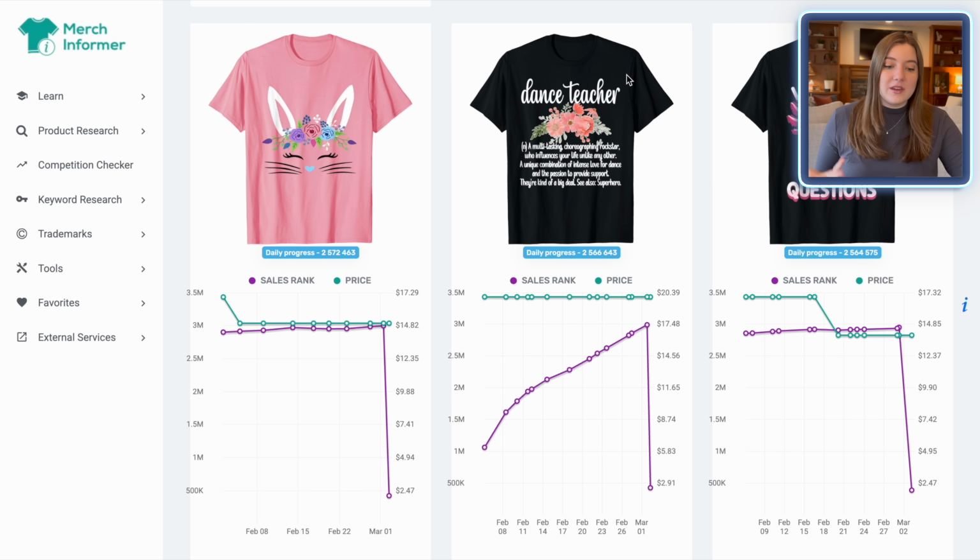So for example, this dance teacher shirt has recently really taken off in sales, which clues us into not only the niche of dance teacher doing well, but just professions in general. It can be a really good thing to target.